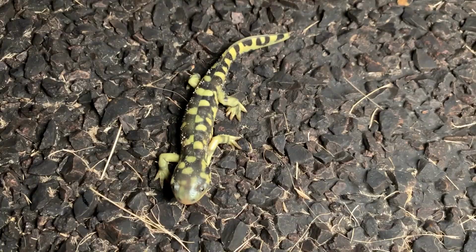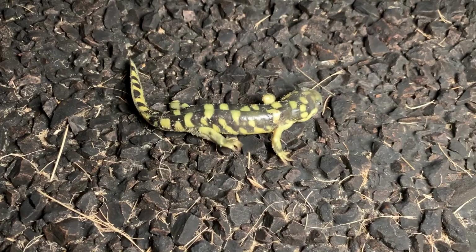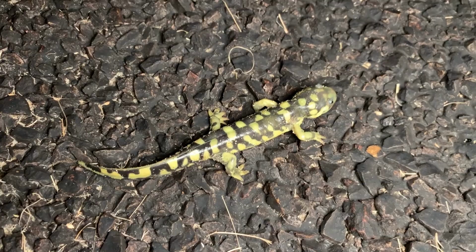That's great. Here is yet another tiger salamander, around the same size. These guys are presumably either newly metamorphosed or metamorphosed last year, maybe the year before, but probably last year or this year. Awesome. Well, you know what we're going to do. Just going to log him, take some photos, and keep moving.